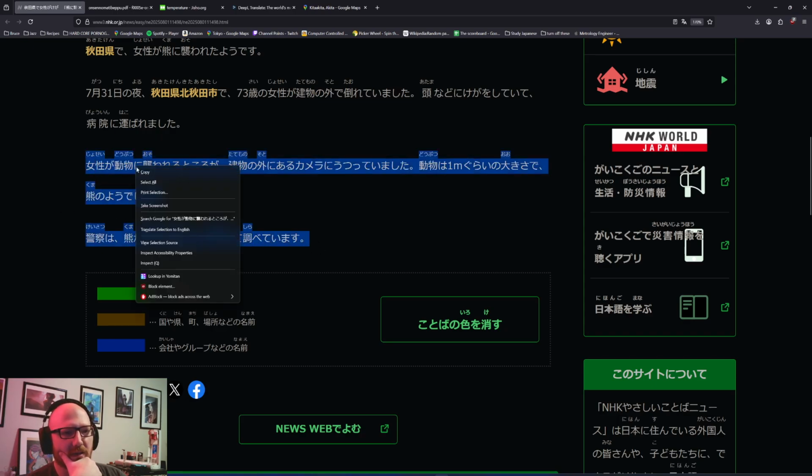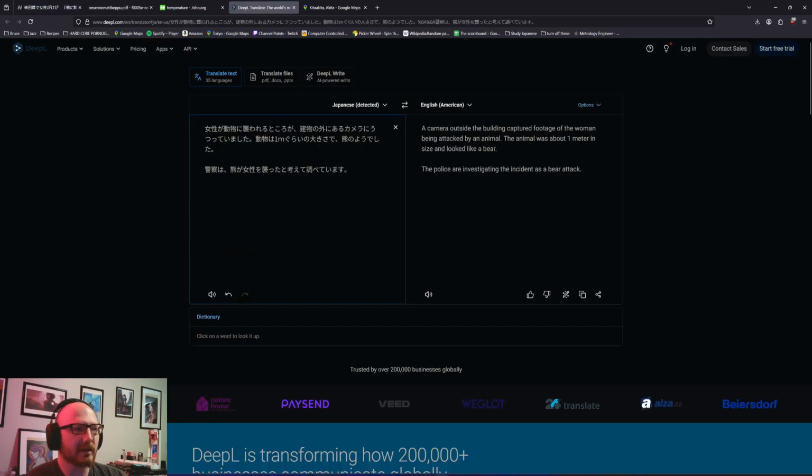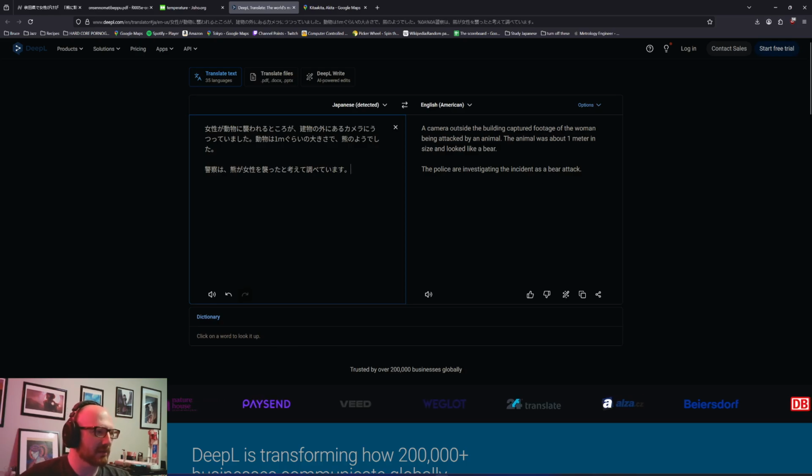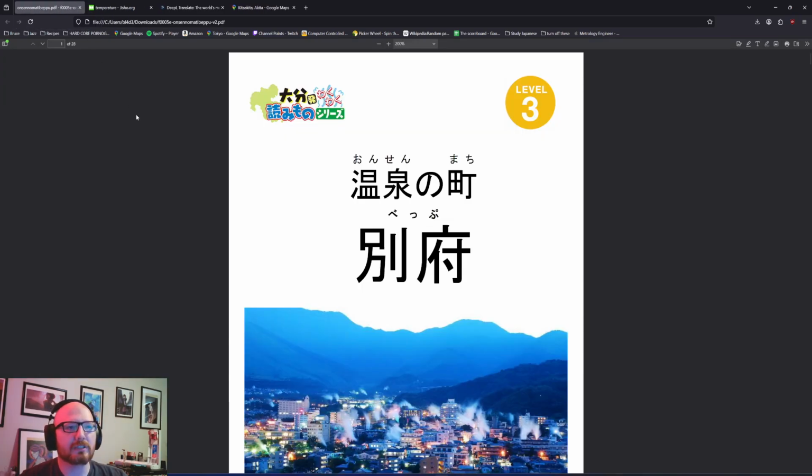All right, well, let's grab every little lick of it, throw it in here. The animal was about 1 meter in size and looked like a bear. They're investigating. Yep, okay. Awesome. All right, we are going to do a little bit.